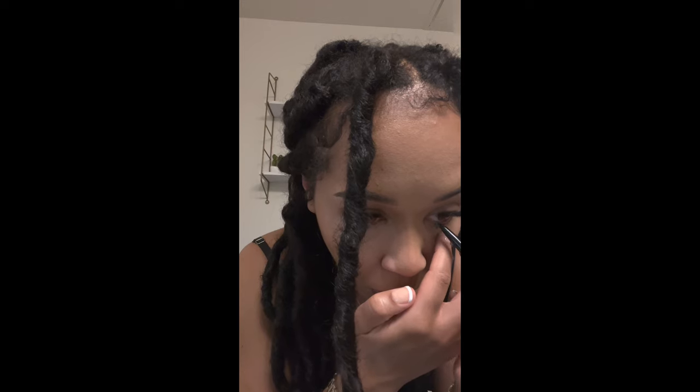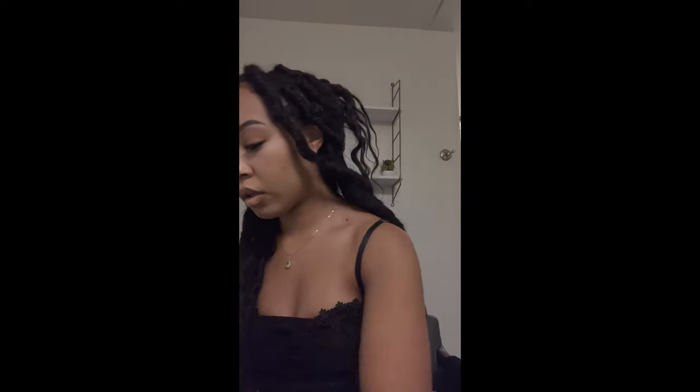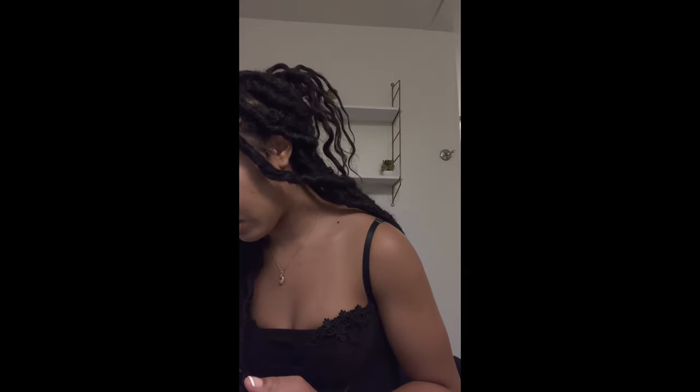I've already created a crease up under my eye, but it's not that bad. Black waterline. I feel like it's pretty. It definitely gives it a darker look. Now I'm just gonna be bold and try something different under this eye and see which one I like better.